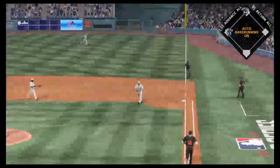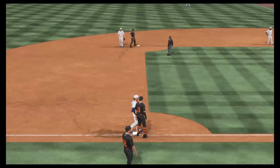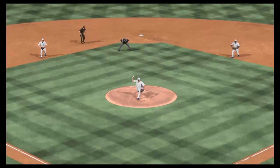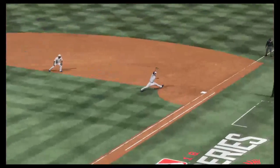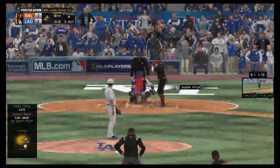Slapped hard the opposite way, but there to take it is Adrian. A nice play by Gonzalez, and that's out number 1. Not the most convincing way to get the first out here, but he's going to take it. That keeps those runners at second and third, and he's not out of danger yet, especially if guys keep hitting him like this.